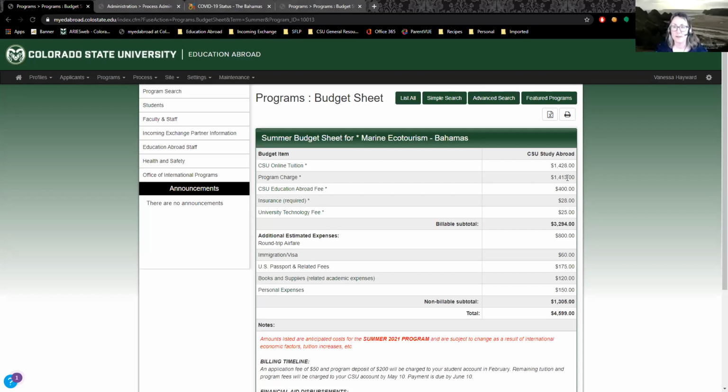The program charge is the fees that go towards 7 Seas Charter, so everything on the boat. And that's going to include your ground transportation to and from Nassau International Airport to the dock, and everything going on the boat, your lectures, 3 meals a day, all that coffee, snorkeling, everything that's happening on the boat is covered. And your lectures, I said that.